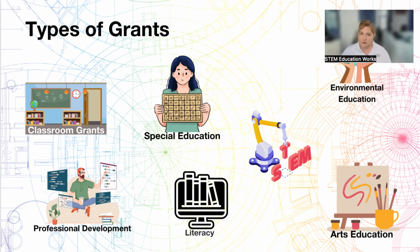So the first is a classroom grant. These are kind of the most obvious, but these are grants that are specifically designed for classroom materials, for supplies, maybe equipment, things that are not covered in your typical school budget. So classroom grants are kind of the low-hanging fruit.